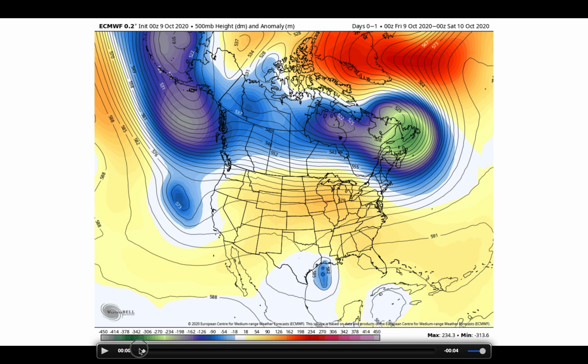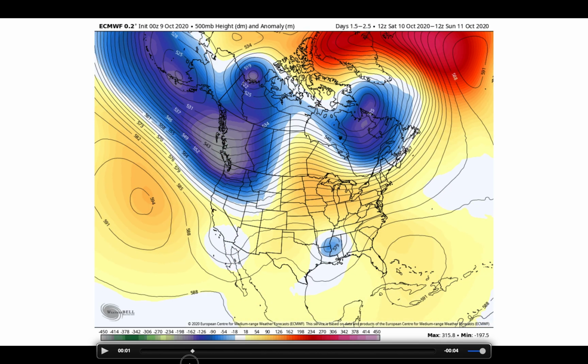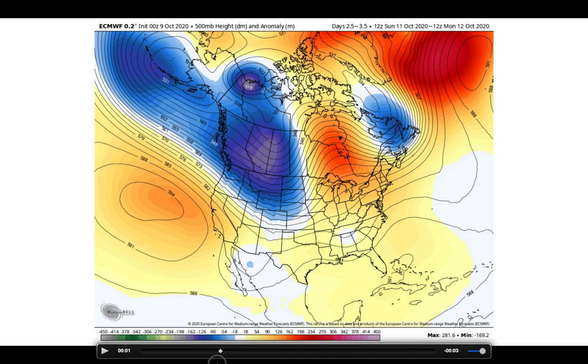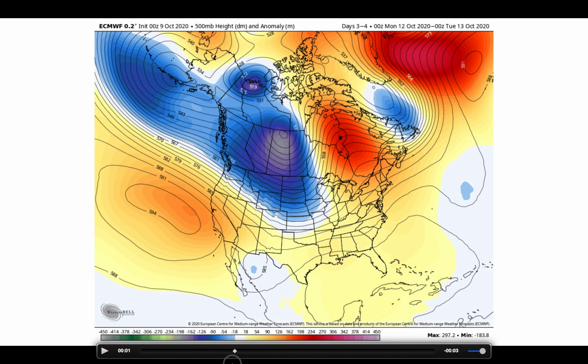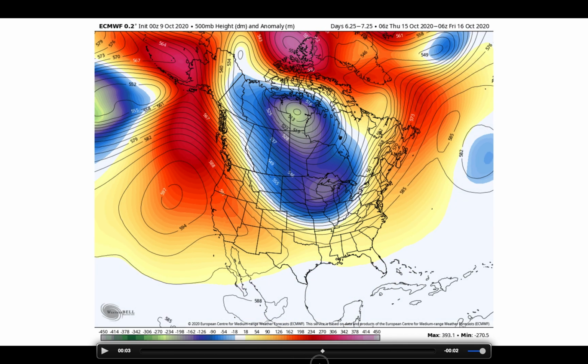Here's how that happens. We get a very strong jet stream, a very strong jet extension across the Pacific Northwest. That's what helps move this trough ashore as we head into the weekend. This is the look as we get into Sunday and Monday, and then we'll take it even further as we go into Monday, Tuesday, Wednesday, and then Thursday of next week.